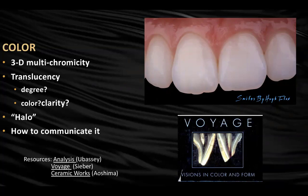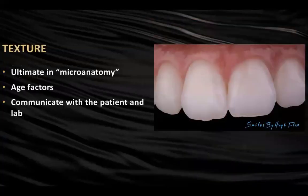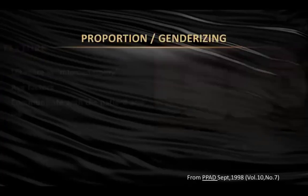I use Claude Sieber's book quite a bit in communicating with my patients as well as my lab. And obviously, you've got to have some texture in there. I don't like creating chiclets. That's for somebody else to do. And I think that's really helpful. I think patients really love when we take that extra time to talk over the details.